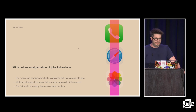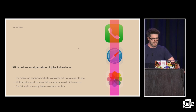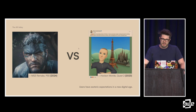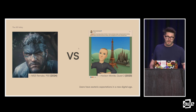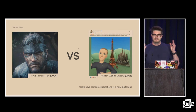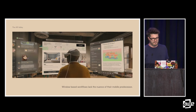The mobile phone was really an amalgamation of multiple jobs to be done, so we inherently understood the value of those jobs. But those jobs, for the most part, were an amalgamation of flat jobs. And as XR creators, we have to manage the esoteric expectations of the new digital age. I'm really juiced for the Metal Gear Solid 3 remake, and the expectations of that graphics fidelity. But then you have Mark Zuckerberg with Horizon Worlds showing off all these things, and people say, well, why isn't it the same? Why can't it be ergonomically powerful?